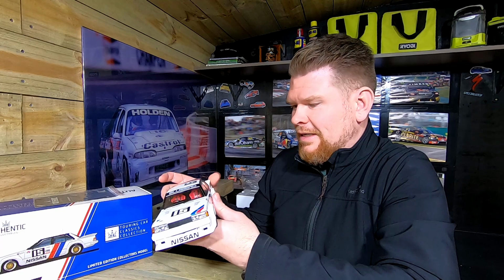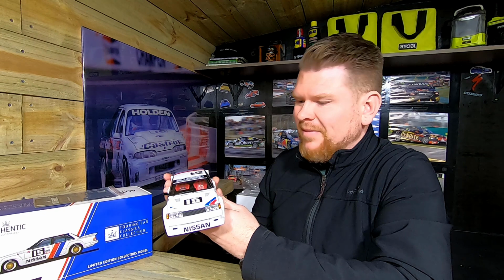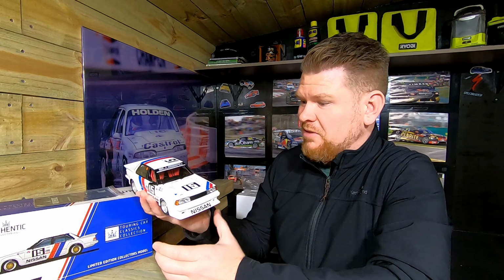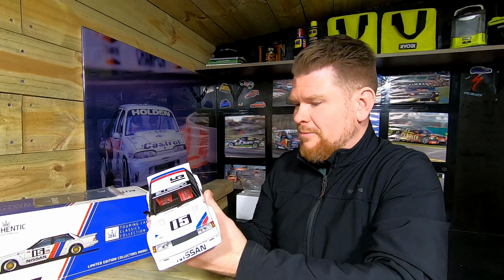It does feel like a resin car. It's definitely not diecast. Doesn't have opening parts. That's not an issue for me because I do display them with all the doors shut, mainly for space issues and because that's what the cars look like when they're on the track. You don't really look at them with the bonnets open.